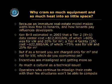And of course, Ken Brill estimated even 5 years ago that a Tier 2 data center would cost you about $12,000 a kilowatt, but 4/5 of the capex was for the kilowatts, only 1/5 was for the space, the things that occupied space. In a Tier 4 facility with full 2N redundancy, $22,000 a kilowatt, 3/4 of the cost driven by the watts, not the space.